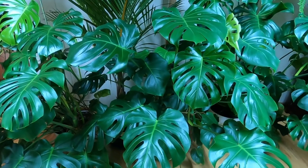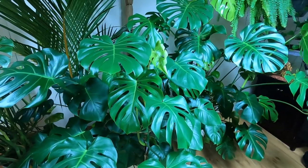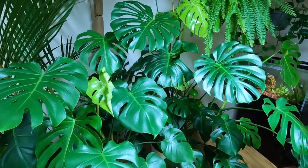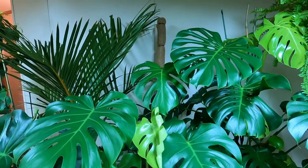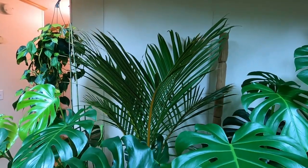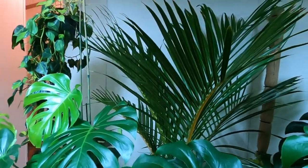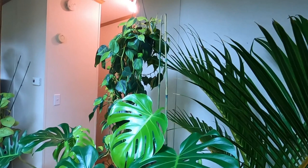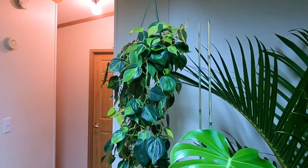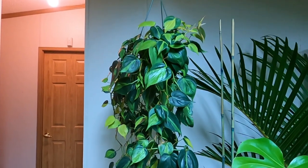Like I said, I have a lot of plants that are repetitive. For instance, right here, this wall of monsteras. There's actually three large pots with multiple vines in each, and I have stakes in them to help them have a more upright growth structure. In the back here is a spindle palm, and next to that is a Philodendron Brazil growing out of a hanging basket.